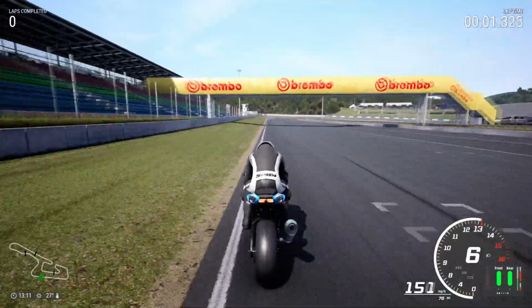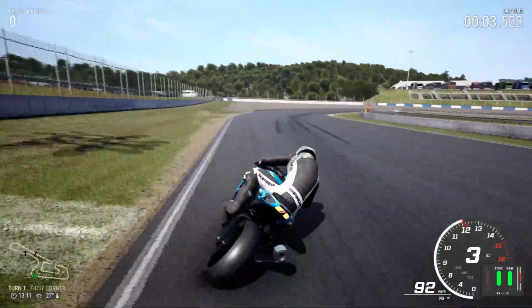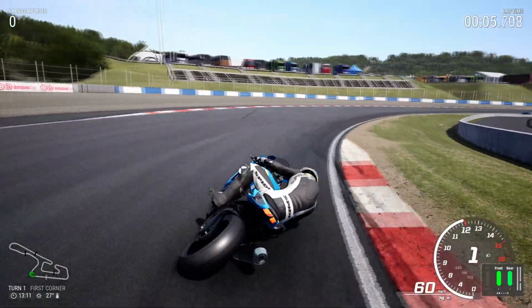So here we go then, guys. Turn 1 with the GSXR600 into the right hand side for first corner.